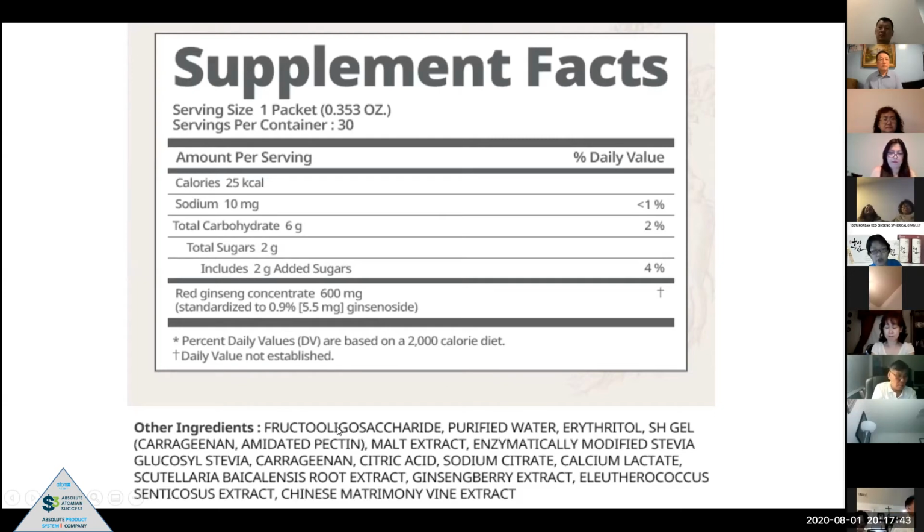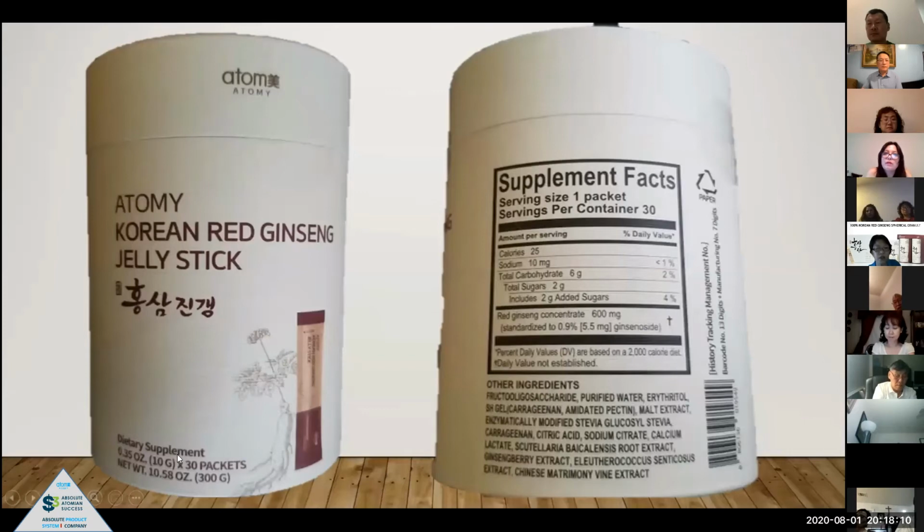Because of this fructose oligosaccharide and erythritol, it shows a sugar of 2 grams, but it's not really sugar. The erythritol, for example, is like a natural sugar that we can even get from fruits or vegetables like garlic, onions, or banana. So this is the front of the package, and this is the back of the package, and you can inform the consumers about what it has and what it doesn't. It doesn't have sugar, but you have to be confident that it doesn't have sugar itself, and that it comes from natural sugar ingredients from nature.